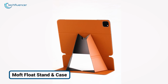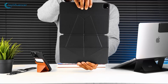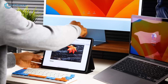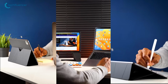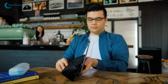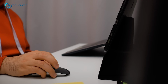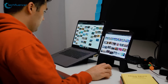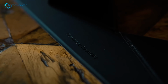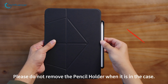Next up, we have the Moft Float Stand and Case, a sleek and innovative accessory that combines both a protective case and a stand in one. The key feature is the built-in stand that elevates your iPad to eye level. That's really useful for video calls, presentations, or simply using your device hands-free. The design allows you to adjust the height and angle smoothly. The 11-inch case features an exterior made from Movis P, which is resistant to daily scratches and water spills. On the inside, a silicone layer protects your screen, providing a smooth, fingerprint-resistant surface.